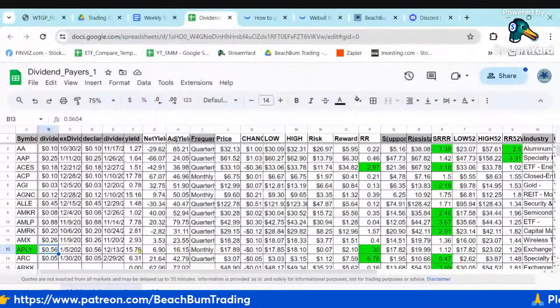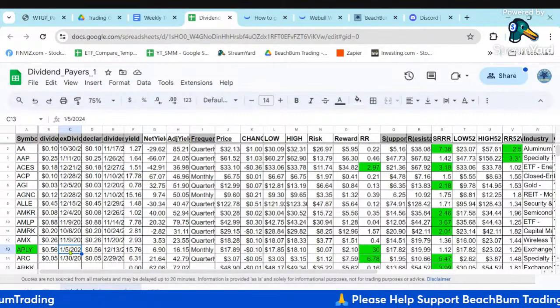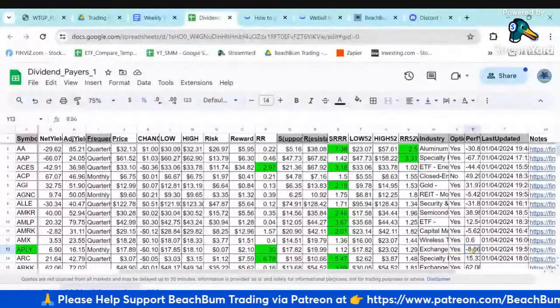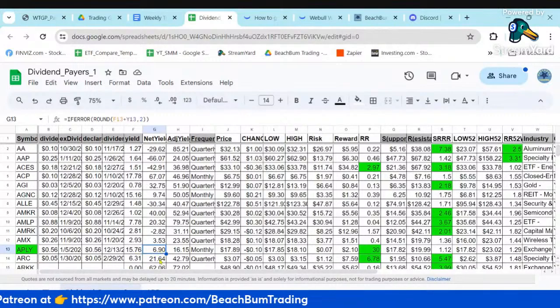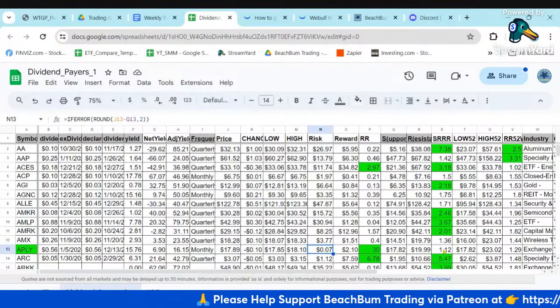Again, it pays a monthly dividend. You can see a 56-cent dividend just went ex-dividend on the 5th. If we look at its 52-week performance, you can see it's negative 8%. So that still gives us a net yield of about 7%. So not as exciting as OARC. You can see the risk reward currently is very attractive. Longer term, not so much.